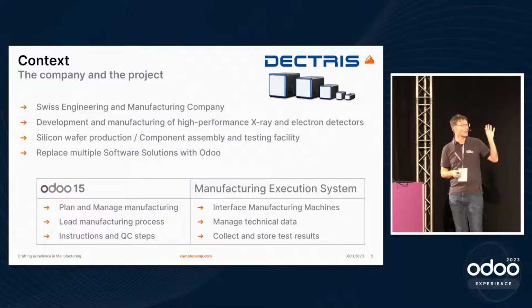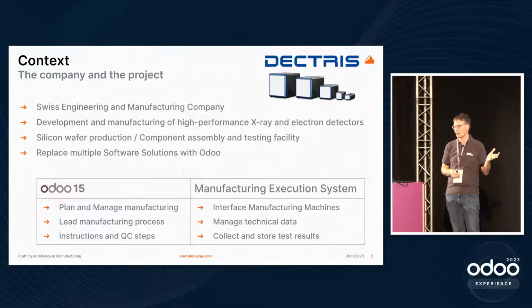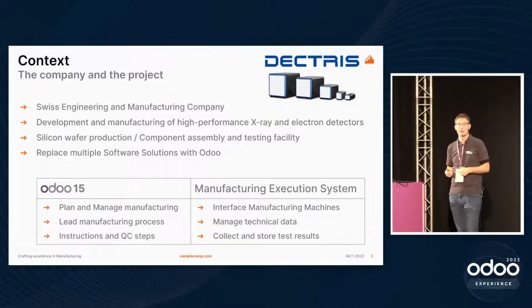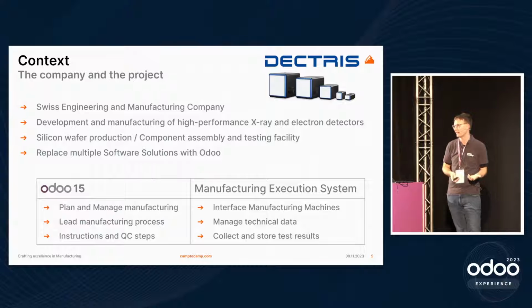So we ended up implementing Odoo 15. Odoo 15's part in manufacturing is to plan and manage manufacturing itself, to lead the manufacturing process, and to provide instructions and do quality checks and QC steps throughout the process. On the other hand, we have a manufacturing execution system. This one is linked and hooked up to all the manufacturing machines, takes care of managing the technical side of manufacturing, and also collects test results and data from these machines.